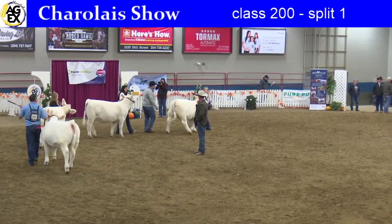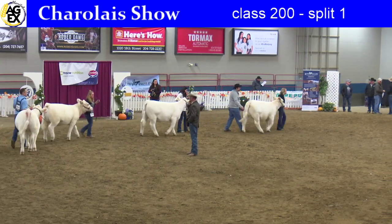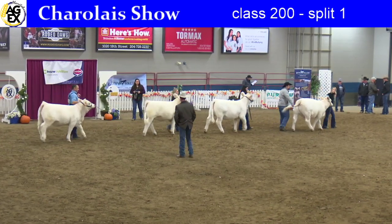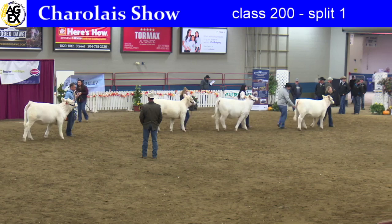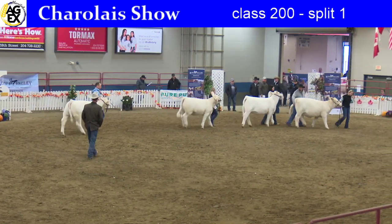Entry number 169, HVA Glitter 960G, an entry of HTA Charolais. It's an HTA Braveheart 482A and HTA Glitter 510C.